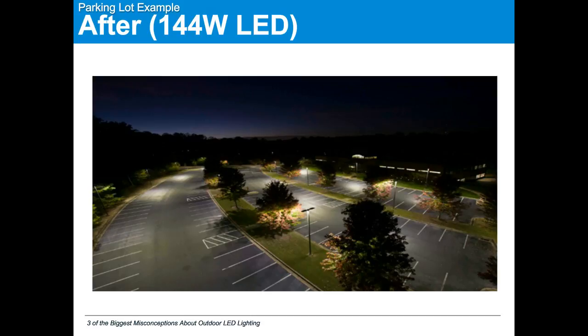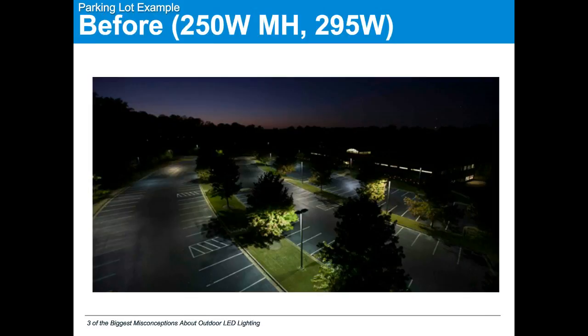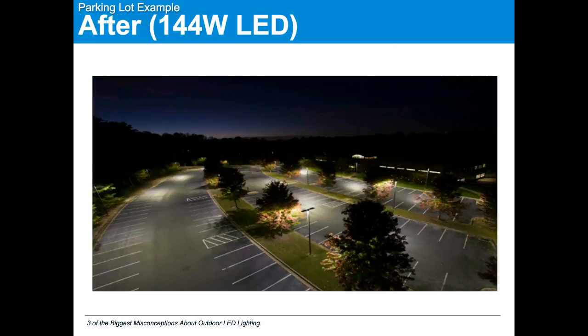I want to toggle back and forth a little bit to see if you can see it. Do you see some of the hot spots that you would have experienced in the HID world? You still see some of it, but overall the lot looks a lot more uniform when you're going to LED. Wait, there's more.